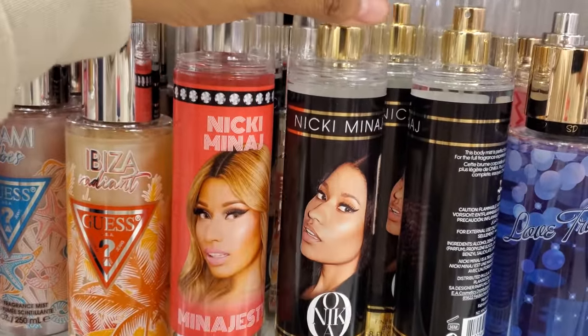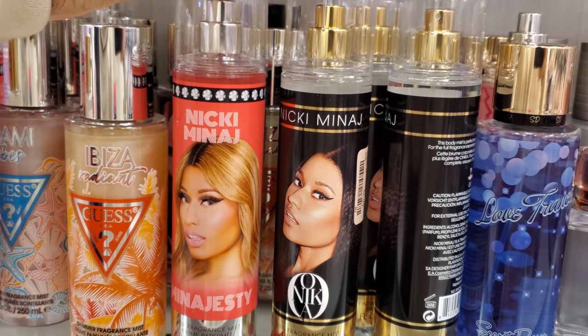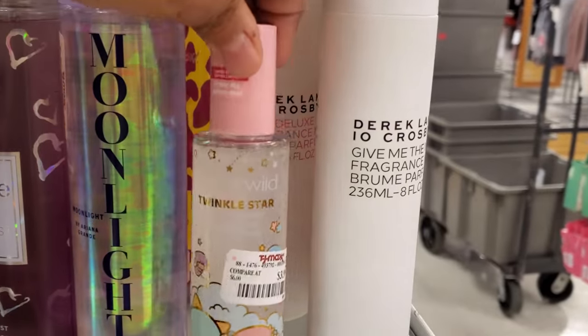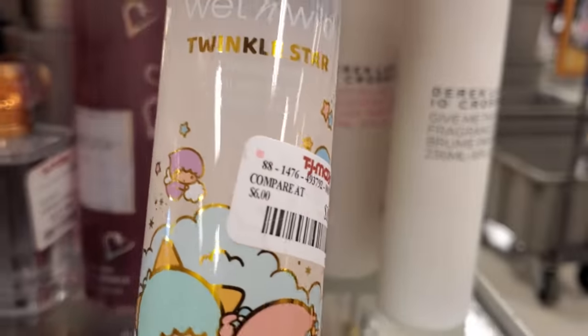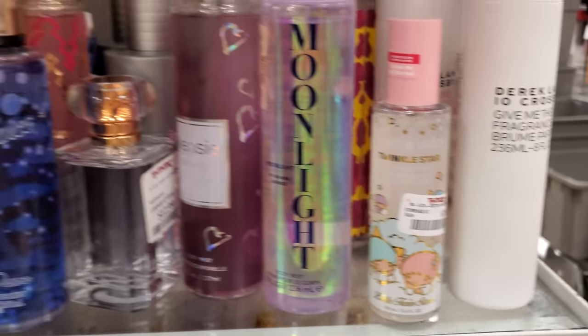$7. There's like two different, are they the same or different? I think they're gonna be different. Kenzie, oh, look at this, how cute. Wet and Wild, what is this one? $4. Oh, a glow face mist. That one's really new to find.